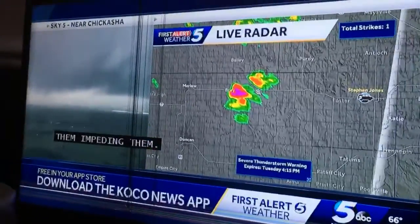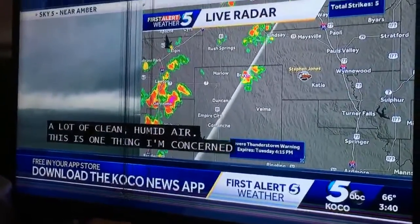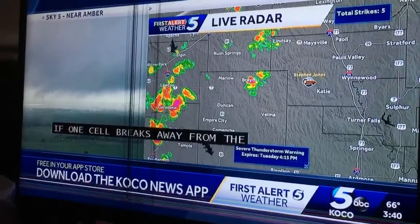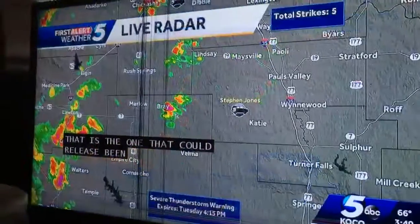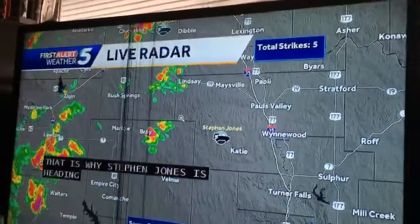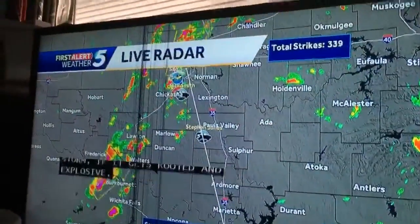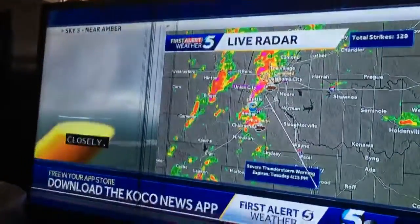This is one thing I'm concerned about. There isn't much down near Bray, one little cell. If one cell breaks away from the line and is discrete, just a free storm, that's the one that can really spin up and kind of steal all the energy. That's why Stephen Jones looks like he's heading west and intercepting that Bray storm if it would start to get really rooted and explosive. So a lot of threats across the area here, Damon. We're watching it very closely, but that tornado threat is very significant from Oklahoma City south for the afternoon.